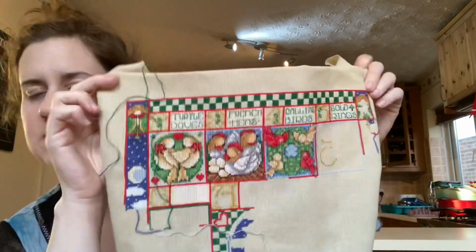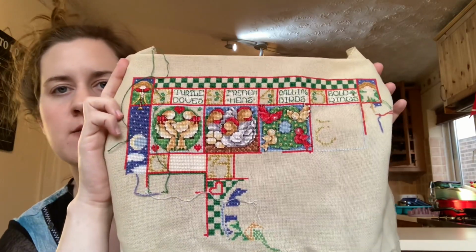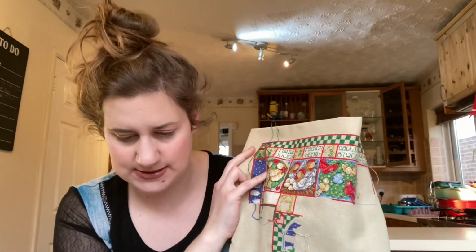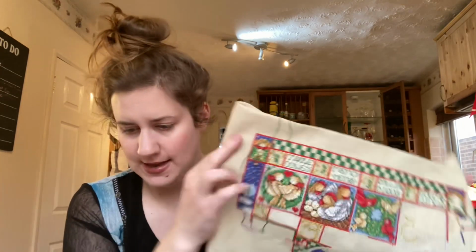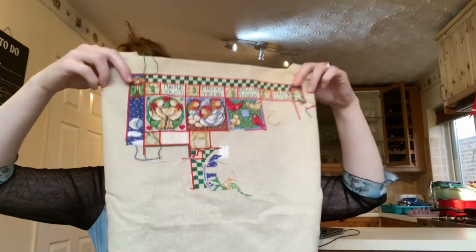I really wanted to get to this in December, and I haven't yet, but I'm definitely going to do some more Christmassy stitching here at the start of January. So this will get some more time. I just completely love it. I'm stitching this on 28 count. Is it linen? No, it's even weave, I think. It's Brittany in the colour Sand. And yeah, I just completely love it.